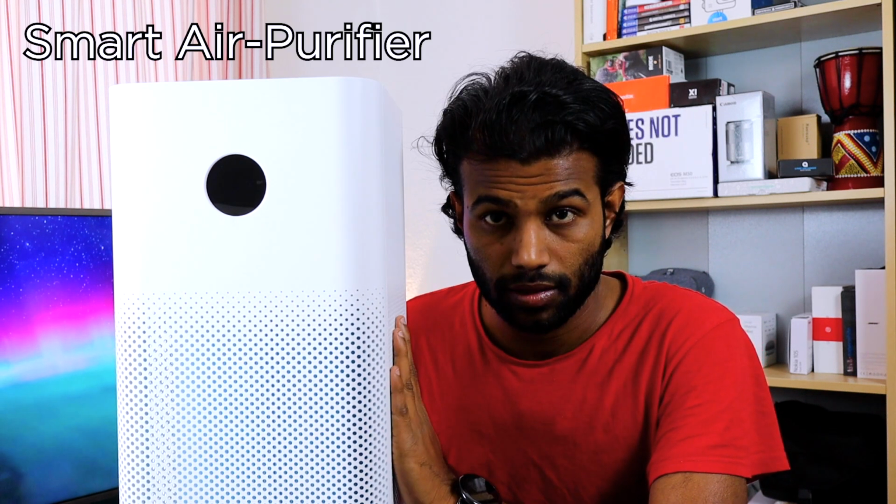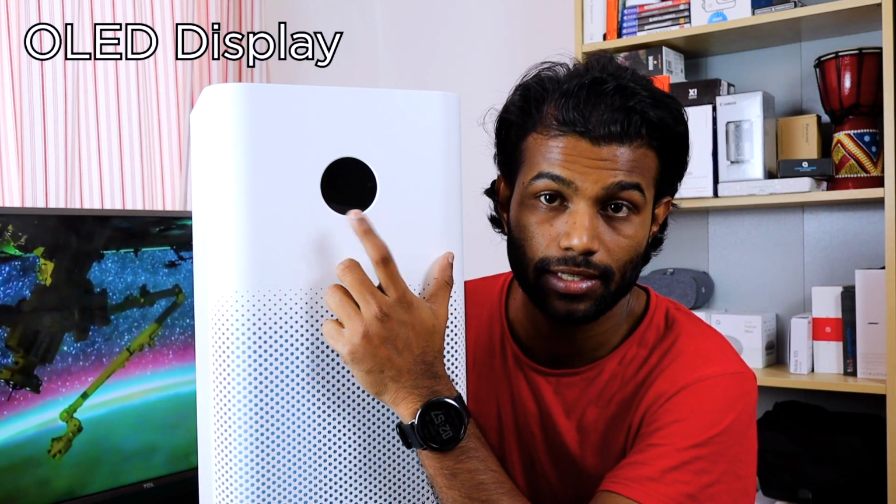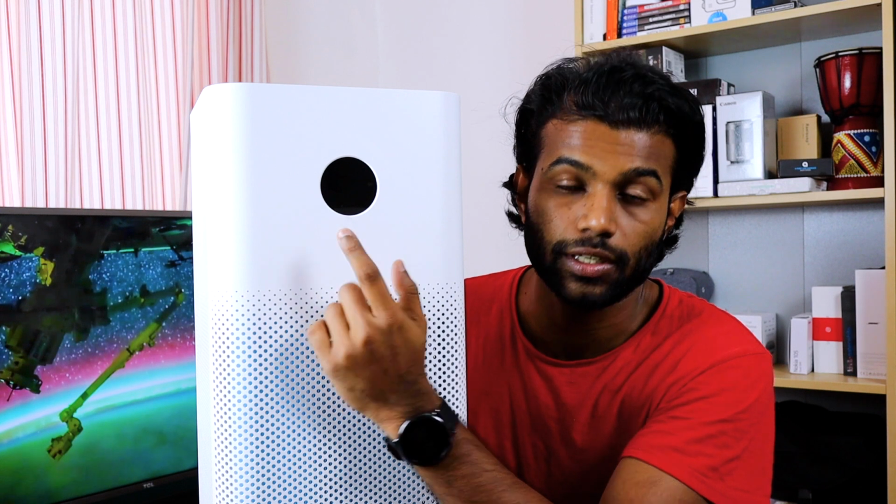So what's the specialty of this air purifier? This is a smart air purifier. That means this can connect to Wi-Fi and you can control this with your mobile phone using Wi-Fi wherever you are. And one of the best things is that you can see there is this screen. It's an OLED display where you can see the temperature, the pollution level indoors, and the air quality, and even the filter. If you want to change the filter, it will show.